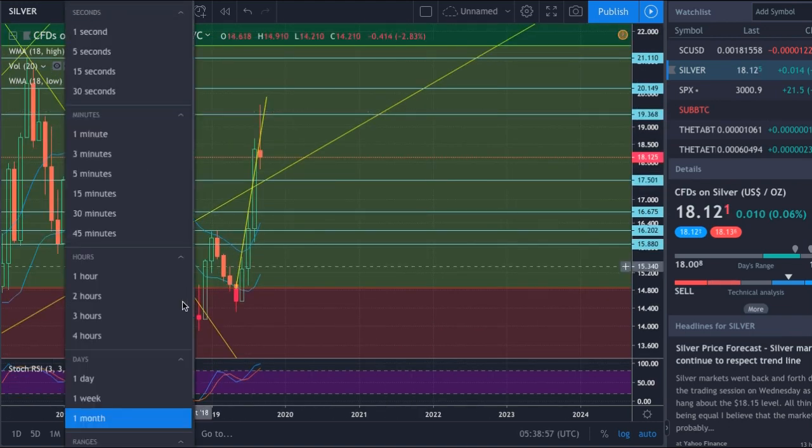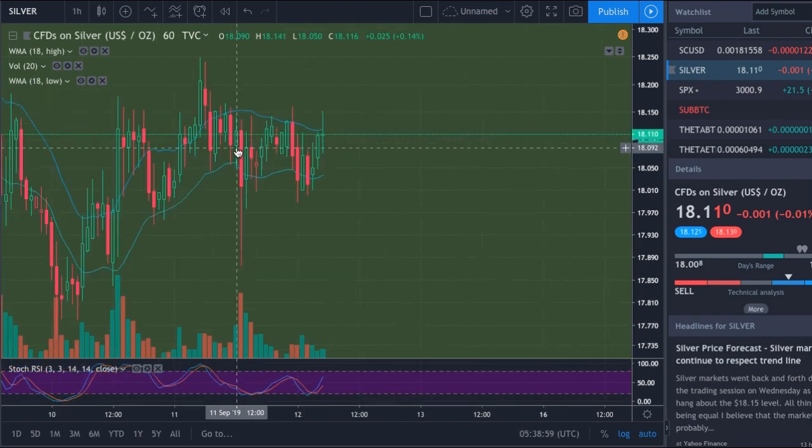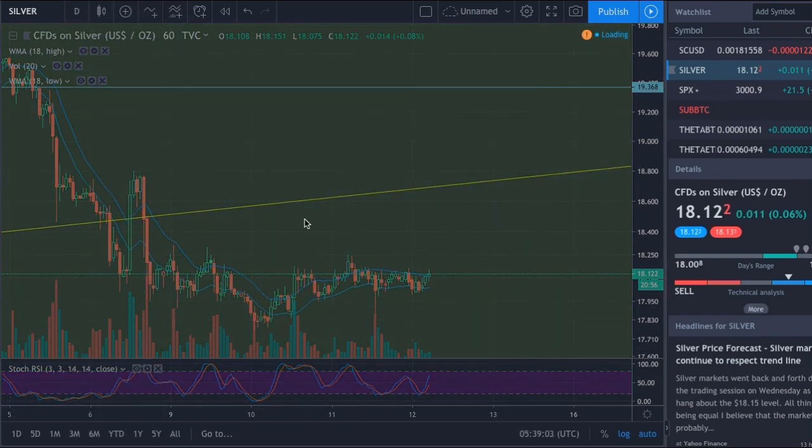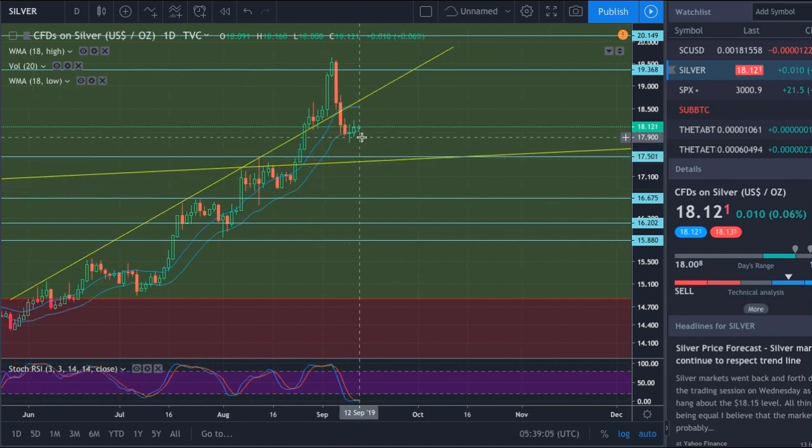We've gone on silver right here. Let's take a look on the daily. No, that's on the hourly. I thought that looked a little funny. Here we go on the daily. Well, same similar dip as gold. 1, 2, 3, 4, 5, 6, 7.